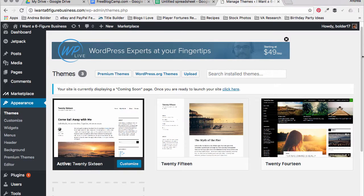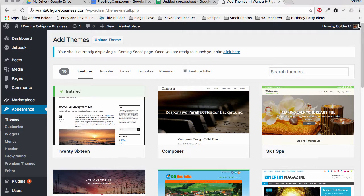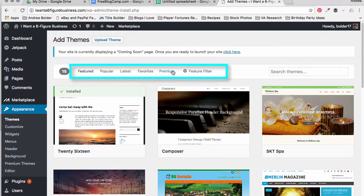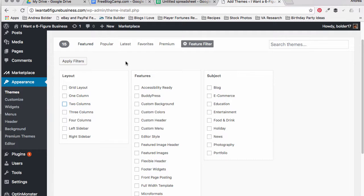So option number one is searching and installing a theme. This is how you'd install a theme directly from WordPress.org, from their website library. So on the themes page, you're going to click on WordPress.org themes. By default, you'll land on a page that has all of the featured WordPress themes. You can also filter by popular, latest, favorites, and like I said, premium. And if you know that you want your blog to have specific attributes or specific functionality or features, then you can choose the features that you want your site to have and then filter by that as well.